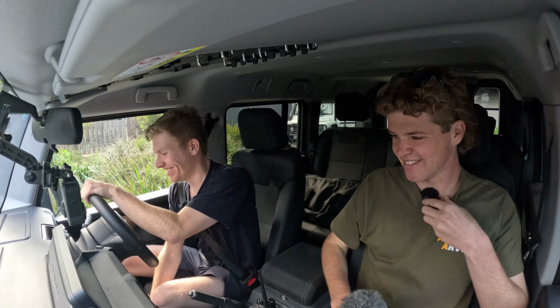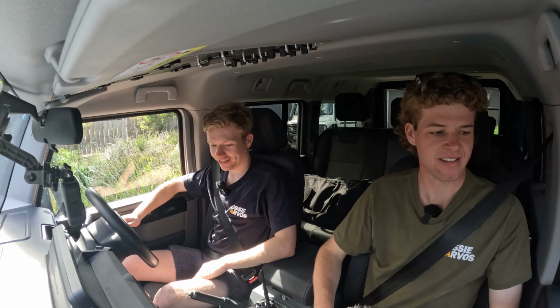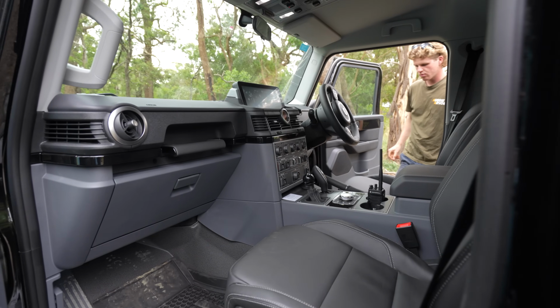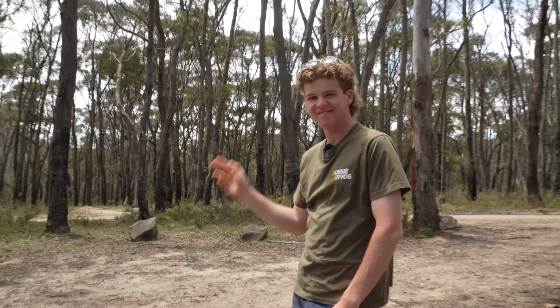Like, this is incredible. Just for reference, Liam and I have never driven anything like this. Like, nothing this new. Yeah. So this is just wild. Nothing even close. Oh, these seats are good. Yeah, these are Recaro seats. Yeah, they're pretty nice. It's actually quite roomy too. Yeah, I know. You're gonna start it? Yeah, better, eh? First impressions, what do we think?